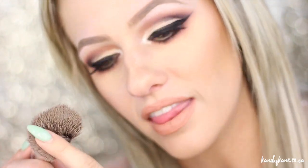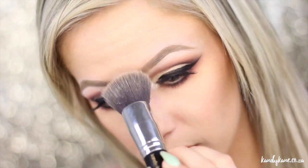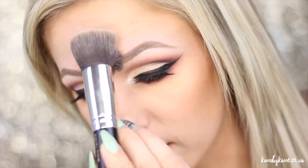When I'm done with that, I always like taking my foundation brush, the brush that I use to put on my foundation with, so it still has a little bit of product on there, and I like just tapping the front part of the brow. This is just once again going to add to the whole idea of making it look a little bit more faded and natural.